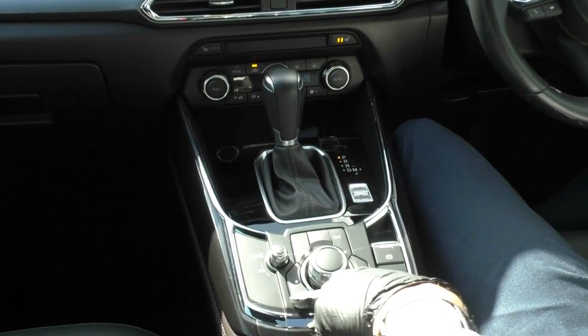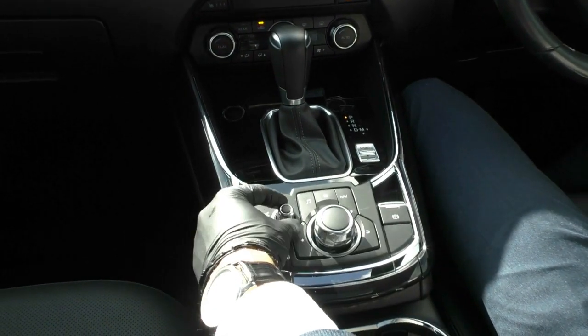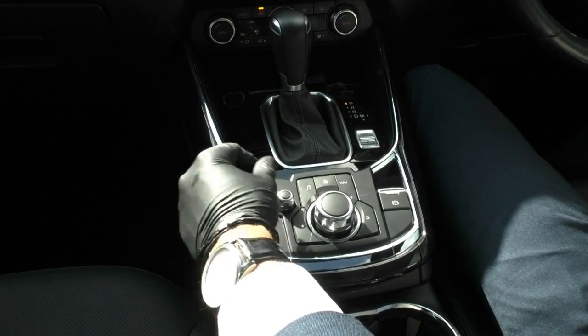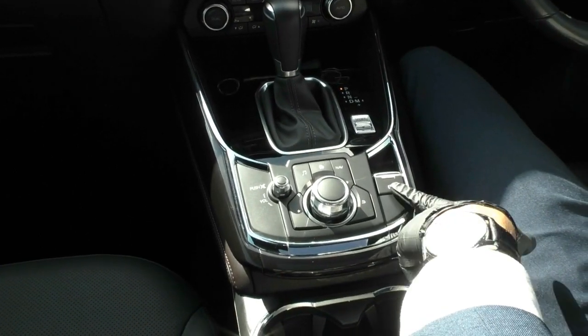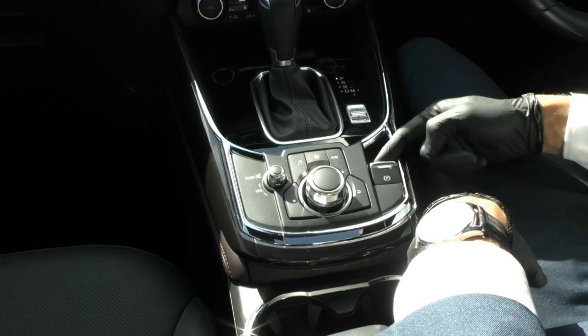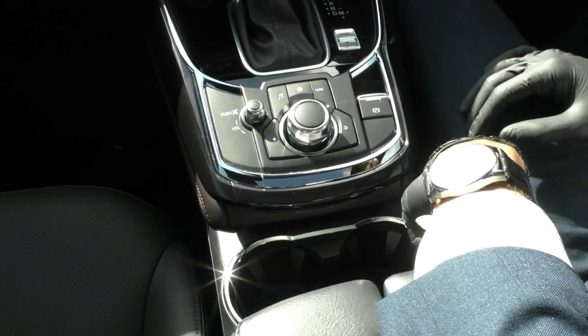And you've got all the hard buttons for quick access to your home, music, or navigation there as well. Just next to that is your volume control for your speakers, and pressing that is going to mute it. Next to that is your electric park brake. So like a normal brake, you push it down to disengage it and pull it up to engage it. There's a little light there which will notify you if it's on or off.